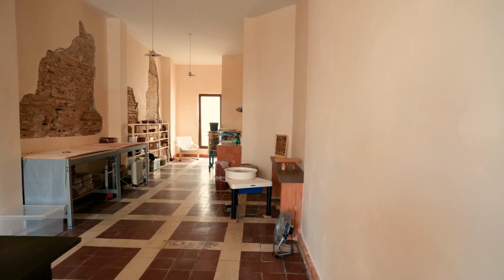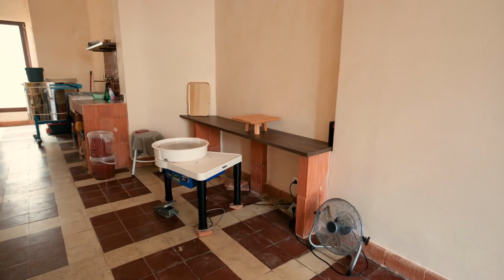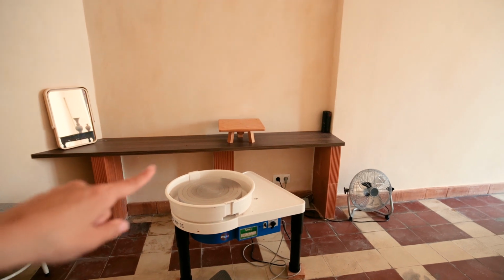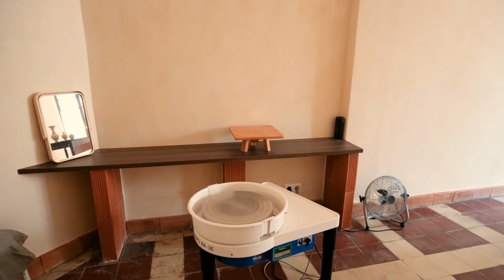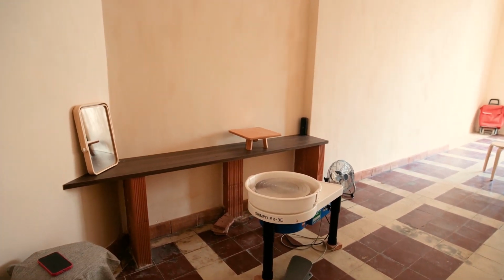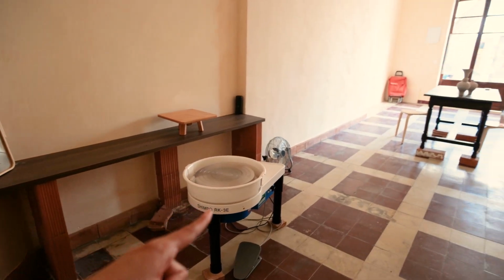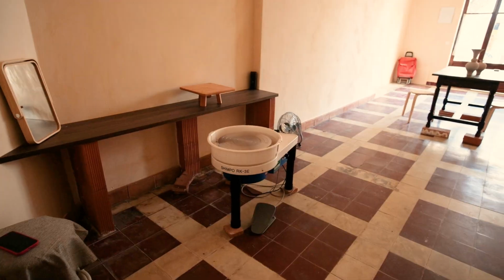Next, if we move on to here, we have the main wheel working station. I had built this planning on using it as a way to face the wall and to be able to put tools and water, etc. on this bench, but the height isn't the best, and I just don't really enjoy working facing this wall, so I'm going to switch that up. I've also tried having my wheel facing the doors there, but I'm not sure I also like that setup.